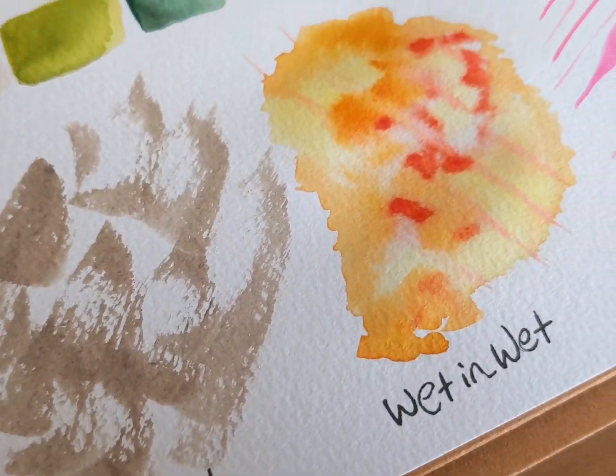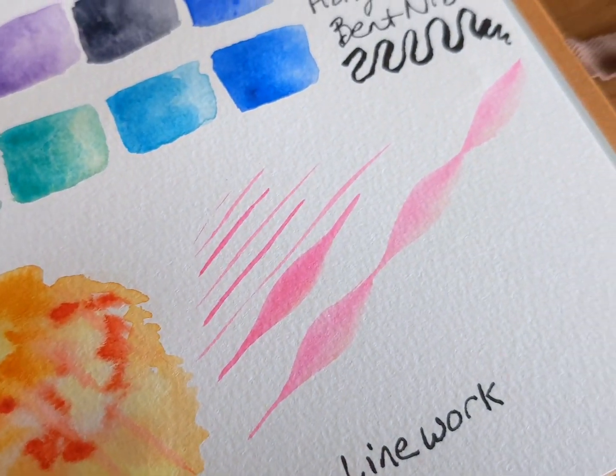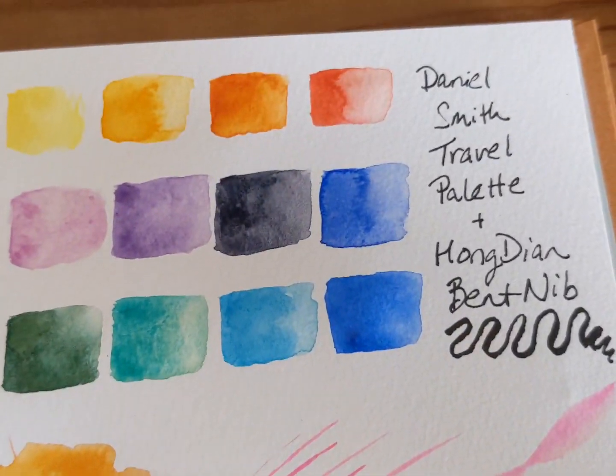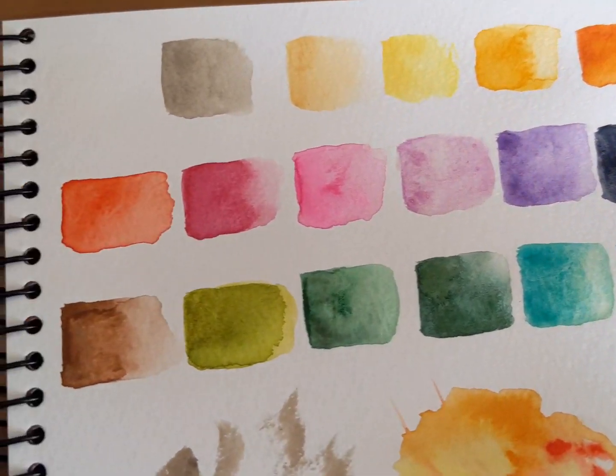I could not wait to test this paper, and it did not buckle, like it didn't curl. I did not pin it down. I didn't tape it down, and it didn't bend or anything. I mean, it took the watercolor so beautifully.